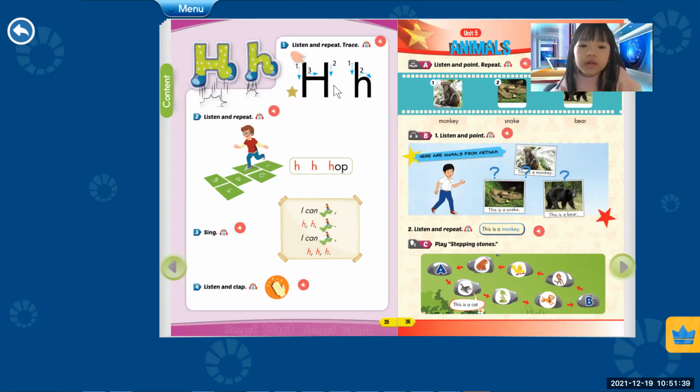Today we are learning about letter H. H is my favorite letter, but I do love H the most. We are speaking quietly because it's letter H time. Huh.